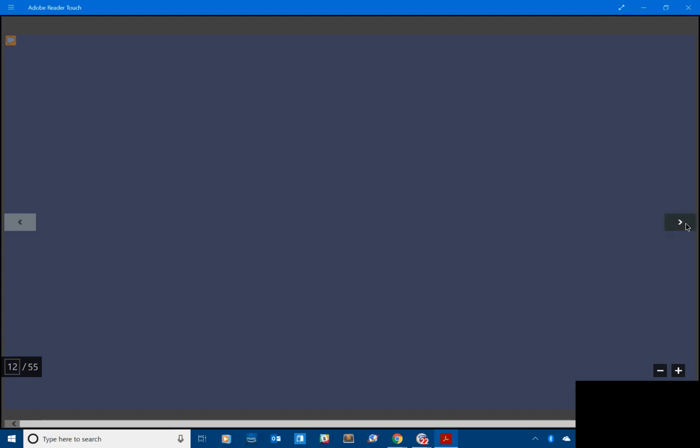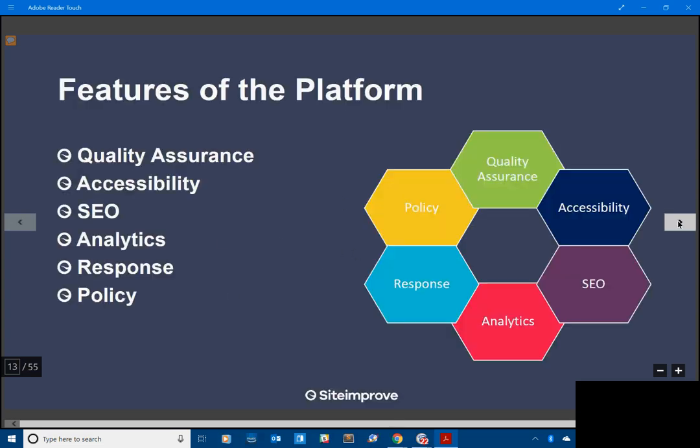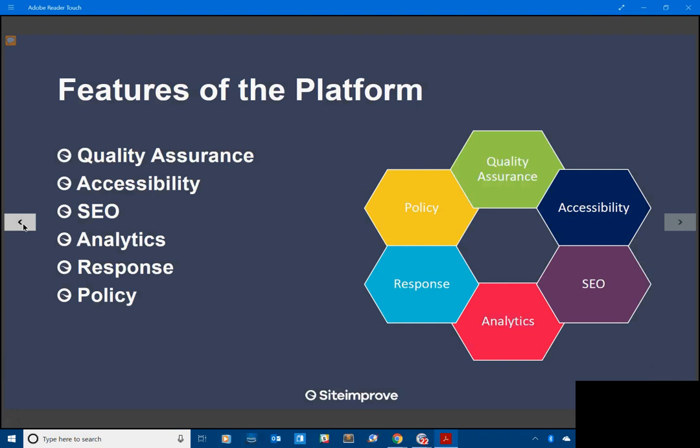And okay, so with automated testing, these are the features of our platform. Here are the features I talked about: quality assurance, accessibility, SEO, analytics, response policy. Just a lot of things that can work together. All it's doing is looking at your code. The great thing about any automated tool you use is that, especially when you have hundreds of pages that you're dealing with, you don't have to look through every line yourself. There's something else doing the very basic work for you.